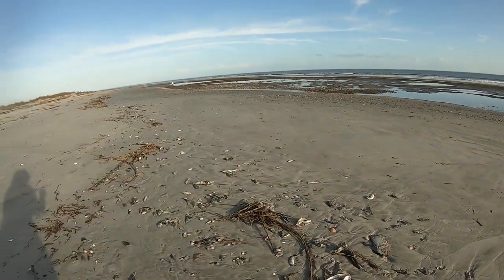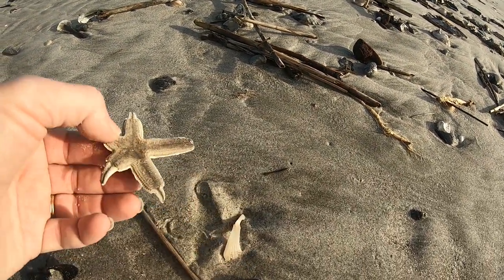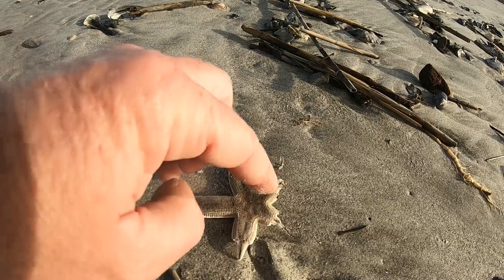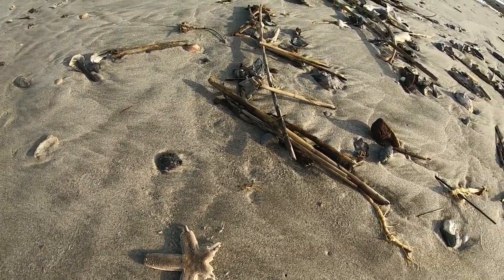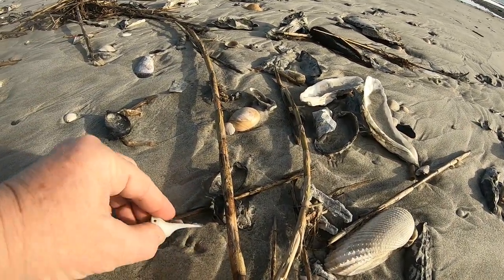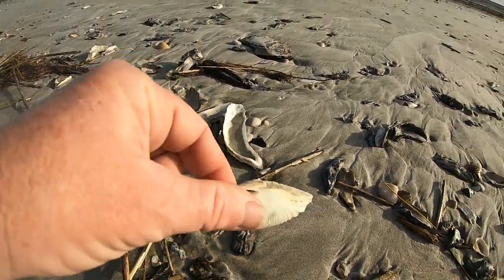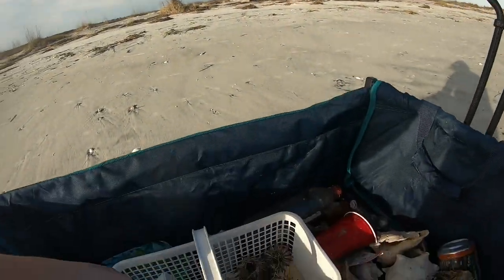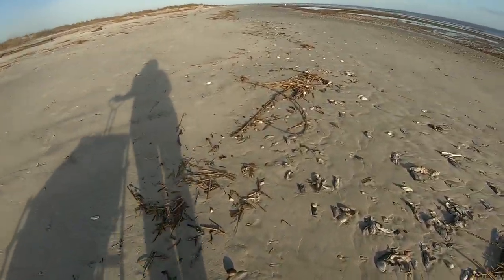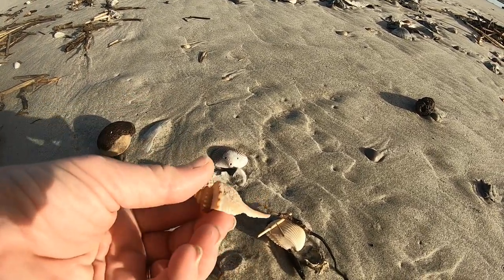Look at that pair of Vista Senior. And a little starfish. You can see where it was broken and had started repairing its legs. It was washed back up on the beach, unfortunately. Oh, look at those beauties, too. A little white whelk. And a pretty angel wing. First really nice angel wing today. In there with the sand dollars. Little portion of the sea urchin. Another little whelk.